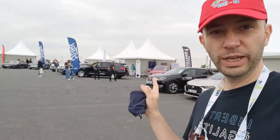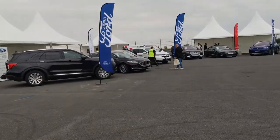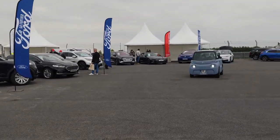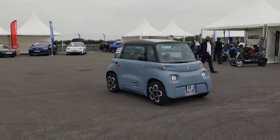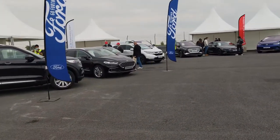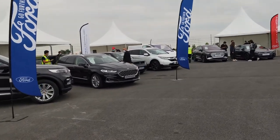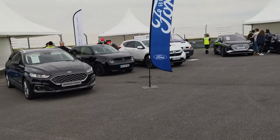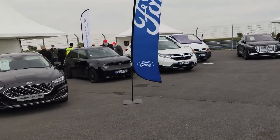They used to be only in Dublin. Just behind, we have Ford. Ford has a bunch of plug-in hybrids. This is a little Citroën Ami that we see here. So a bunch of plug-in hybrids. They are not too keen on fully electric vehicles. There's a Honda here. So this one is available in Ireland, so you can get one of them.